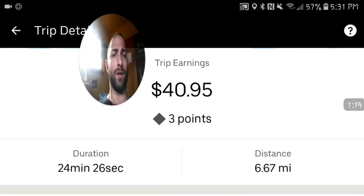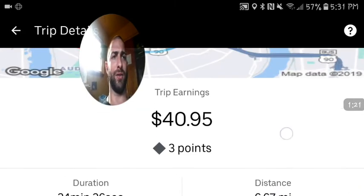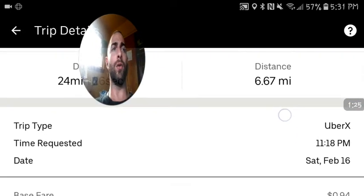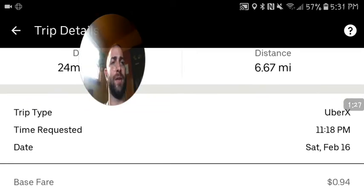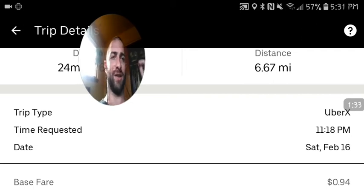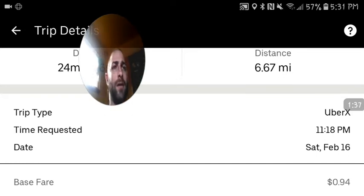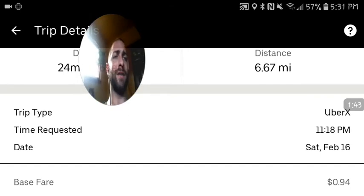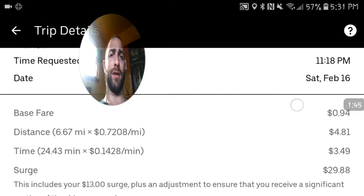So when the surge multiplies, I mean, there's still potential. Like I said, there's still potential to make good money. The surge will only have potential to multiply if you are in the heart of the heat. If it's a sticky surge, you'll still get it on your next trip. But if you're in the heart of the heat, then that's when there's the most potential to multiply. All right, so let's look at the fare details.